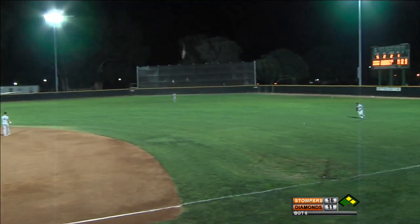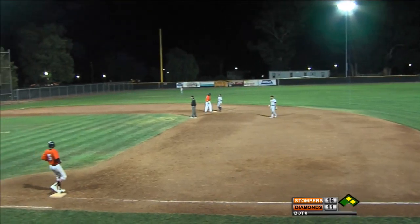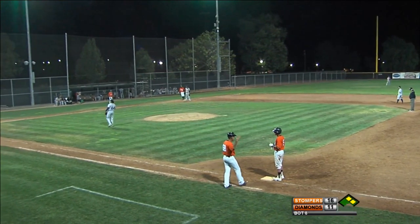That pitch is a line drive, base hit into right field. Bautista will go to third and hold on, and the bases are loaded as we're going to the top of the order.